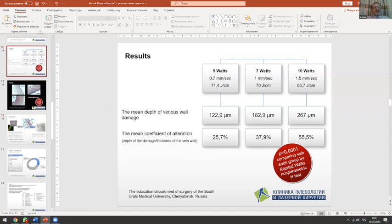Thank you, Mark, for this fantastic talk. As you know, we also have done some study about this. If I can just share my screen for a second. Do you see my screen? Yes, we can see your screen. We also measured with different power but the same LED, and we had a difference in venous wall damage from 55% at 10 watts to 25% at 5 watts. It was the same LED but different power.